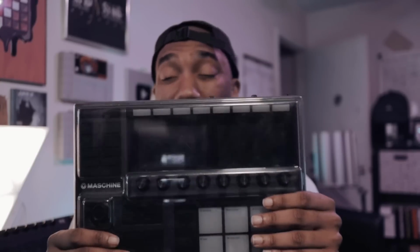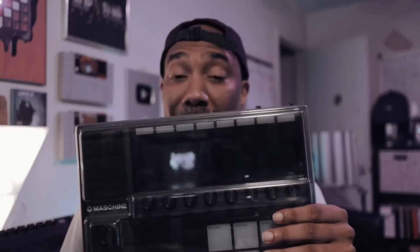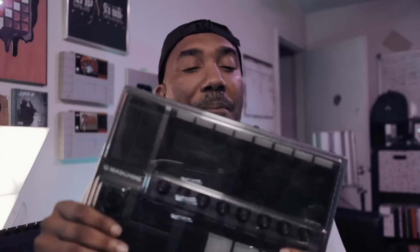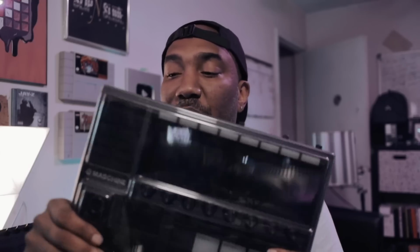But as far as the workflow of this thing and the pads, the best pads out of every Groovebox that I've tried. Yes, and that includes the MPC. And then, yeah, like, again, cheaper. And it's not bad. It's not bad, to be fair. I don't like beating up on Native Instruments. I just wish they would improve the firmware instead of trying to take ideas from Akai.